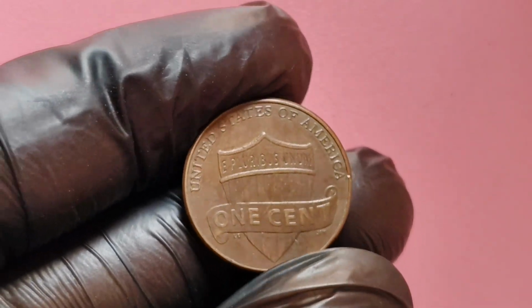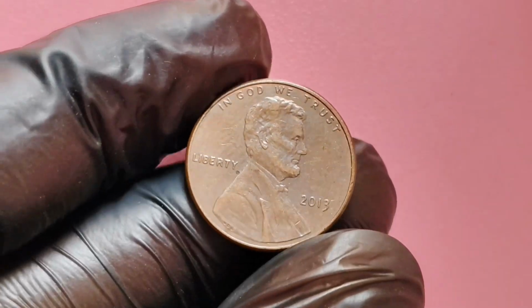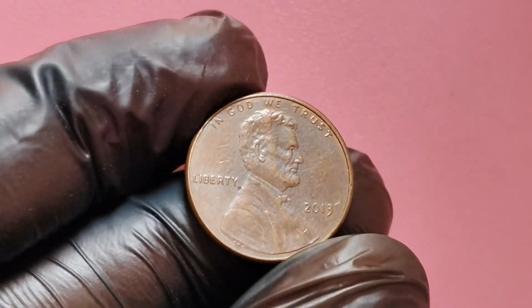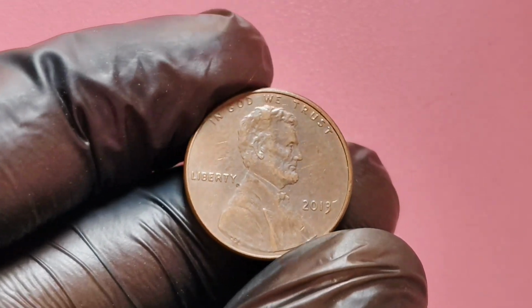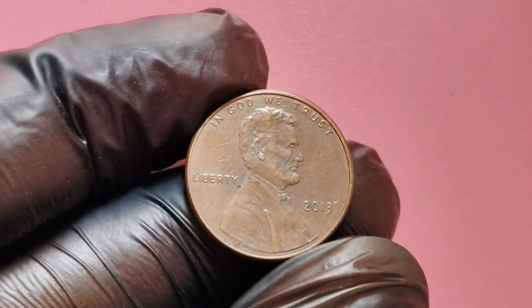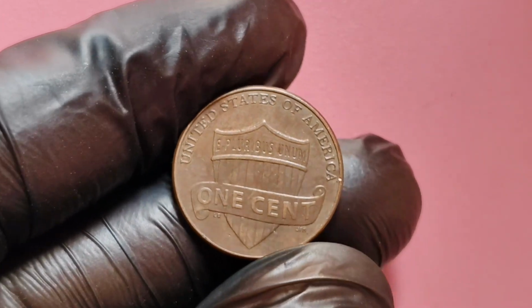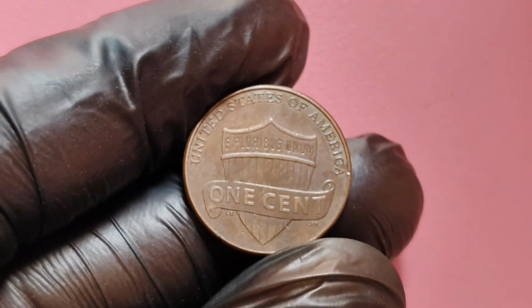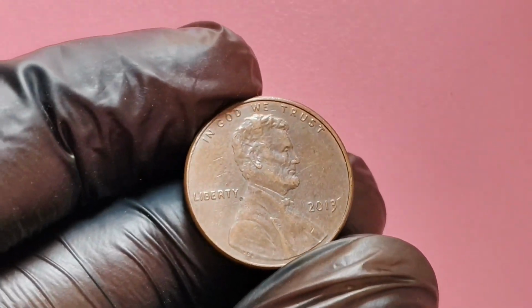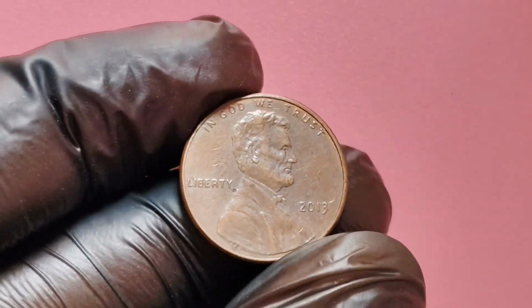The double die phenomenon occurs during the minting process when a coin is struck more than once, leading to a noticeable doubling effect on the lettering and details. In the case of the 2013 Lincoln penny, this results in a more pronounced and defined appearance of Lincoln's portrait and the inscriptions around the edge of the coin. This rare variety is why some collectors are willing to pay up to $1.2 million for an example in excellent condition.